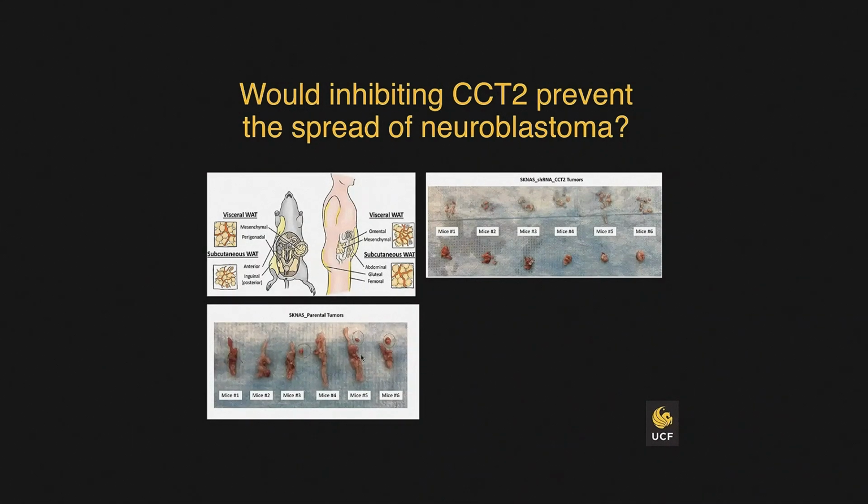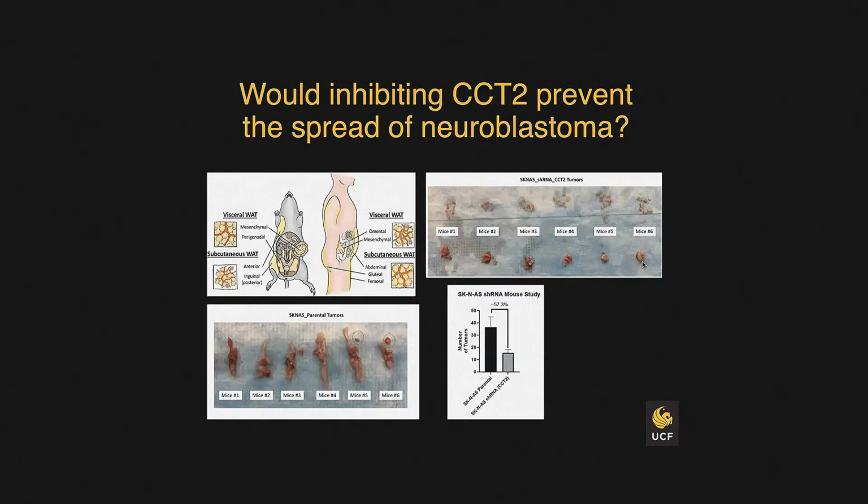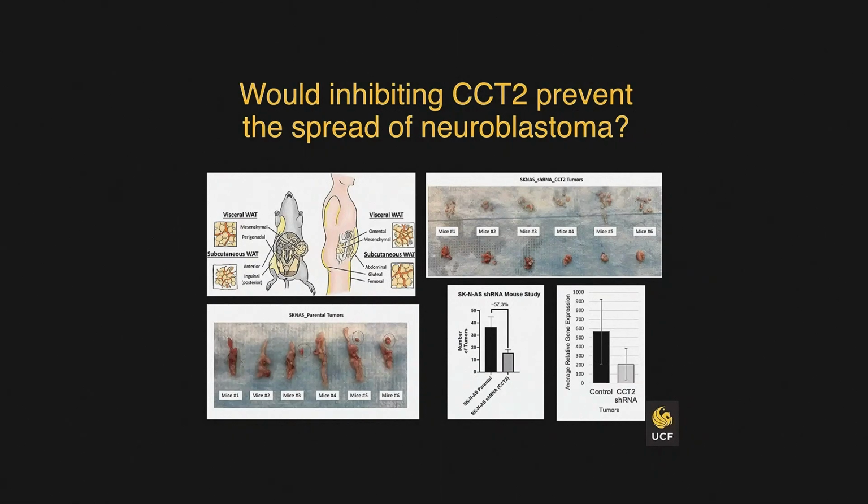And this is the amount of fat that was in these tumors. Oh, and by the way, we could not separate the tumor from the fat because the tumors were so embedded in the fat in the control mice, but we could easily remove the tumors from the fat of the treated mice that had the chaperone inhibition. So you can see here, very, very small. When we did the numbers, we almost had a 60% reduction of metastatic spread, not just tumor growth, but metastatic spread in these mice by just blocking CCT. And of course, we confirmed that the control tumors had high levels of CCT, that's shown here in the black, and our treated tumors had low levels of CCT.